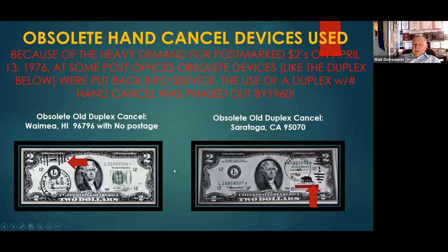Then there were the obsolete hand cancellations that were still in the post office, let's say, that were used. And most of these were what's called a duplex. It has a city, state, and date, and it also has a number 1, 2, 3, 4, 5 for whatever branch used it. Now these were phased out by 1960. And it's interesting that post offices still had them available.